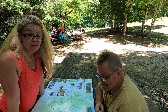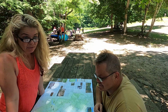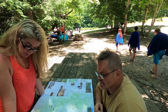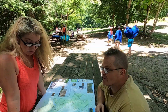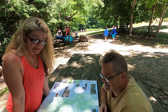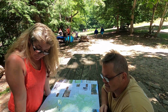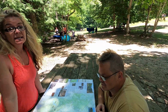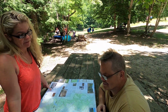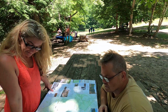You're 32 miles from Rock Island State Park, which happens to be one of our favorite state parks. It's beautiful. 29 miles from South Cumberland State Park, another one of our favorite state parks. South Cumberland is probably one of the most wild Tennessee state parks that are left. And then 44 miles, you have Virgin Falls State Natural Area. We haven't done a video on that one, but we'll have to do that. That's one of our favorite long distance hikes.